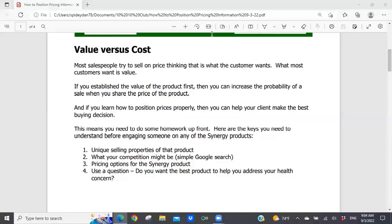I always believe that if you use a question, you will gain a better ability to get a positive response. So here's a basic question. I'm going to morph it a little bit as we go through today's presentation. Do you want the best product to help you address your health concerns? That is designed to be a yes or no answer, and it's designed so that nine times out of ten, the only way a person can answer that question is yes, I want the best product to address my health concerns. So when you ask that question, you get a yes.